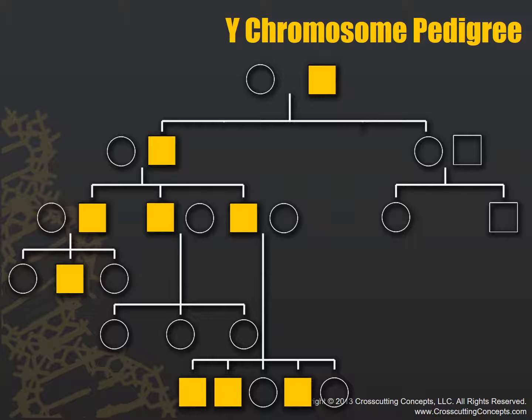And so here's a Y chromosome pedigree of a family. This father gave his Y chromosome to his son, who gave it to his sons, and this one gave it to his son, and this one gave it to his sons. So we can determine that this is the family that the murderer or the suspect must have come from, because the Y chromosome STRs will be almost exact for this whole family.